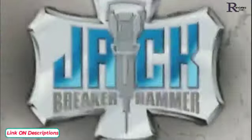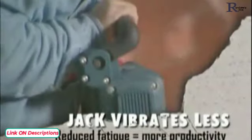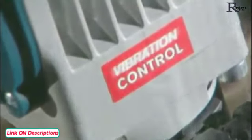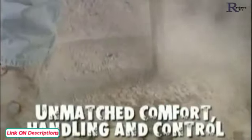Jack provides more of what you need and less of what you don't. Less fatigue, thanks to less vibration. Up to 40% less, thanks to the world's first active vibration control. A shock-absorbing top handle gives you more comfort for extended periods of work, along with better handling and control.